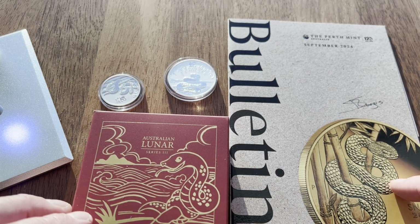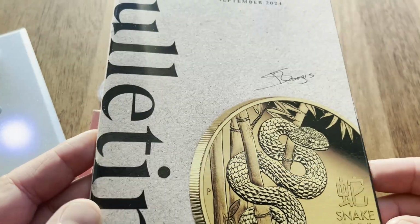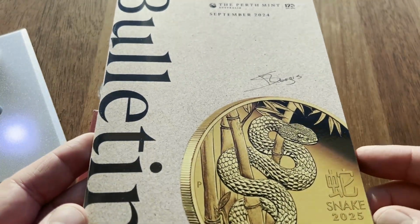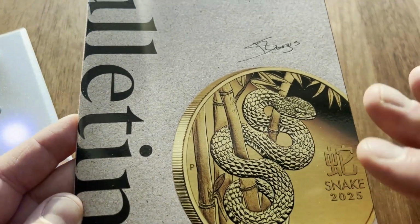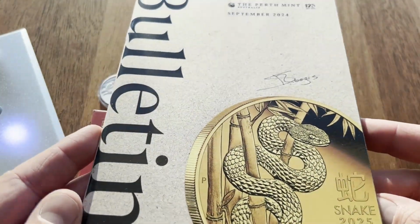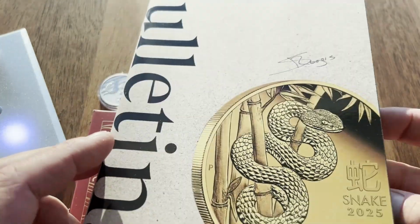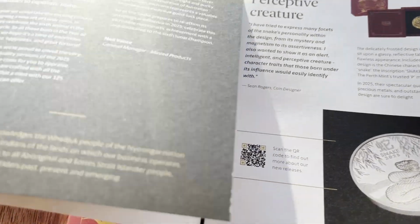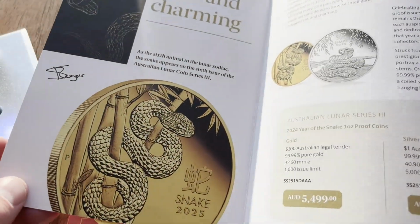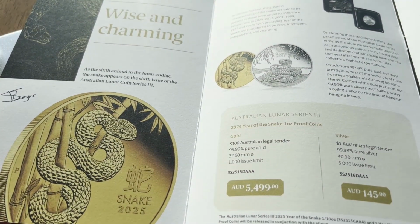So I thought I'd first show you some of the stuff that I was able to collect today from the Perth Mint. This is the book that comes out every release, pretty much every month. They release one of these books, so I was able to get the designer to autograph this book, which I thought was pretty cool and a unique souvenir for me to collect. Don't know if it's going to be worth much from a value point of view, but just more from a pretty cool point of view, something for me to collect as a bit of a fan of the Perth Mint and the products they do.